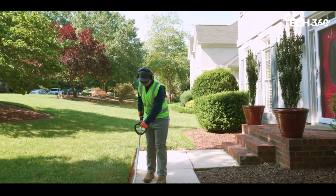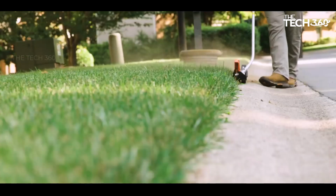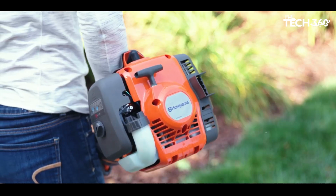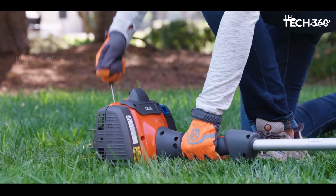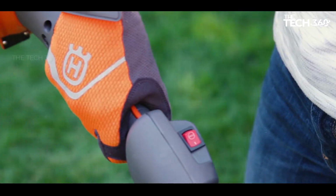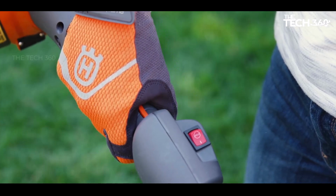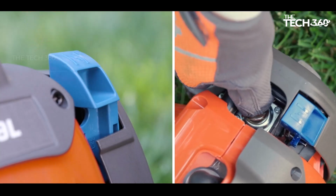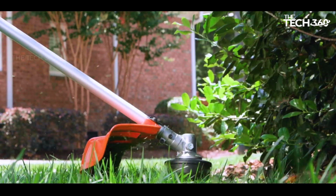With a cutting width of 17 inches, this trimmer allows you to cover a wide area with each pass. This means fewer passes are required to complete your trimming, saving you time and effort. The wider cutting width is particularly beneficial for those with larger yards or areas that require extensive maintenance. Curved shaft design for comfort. One standout feature of the Husqvarna Detachable Gas String Trimmer is its curved shaft design.